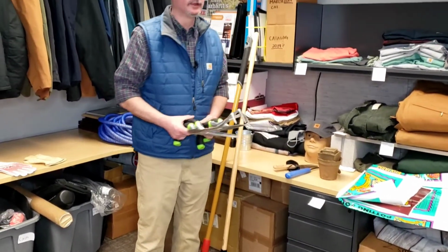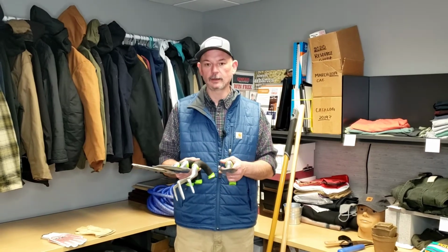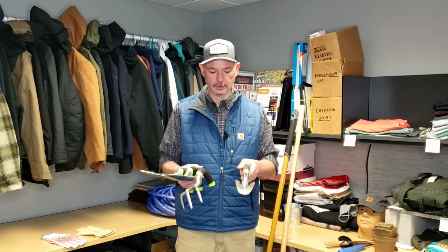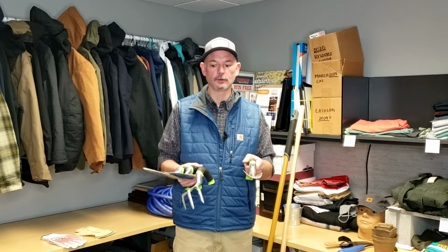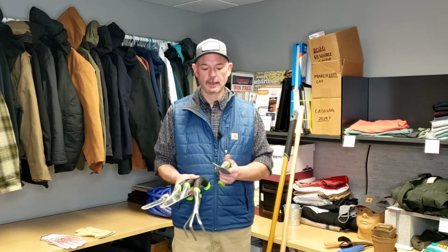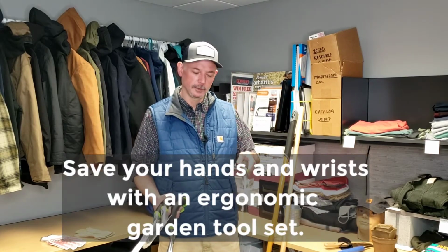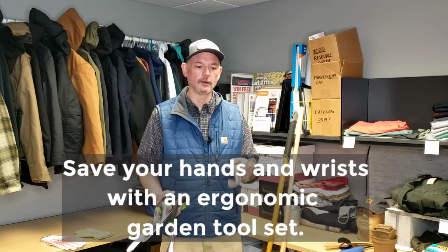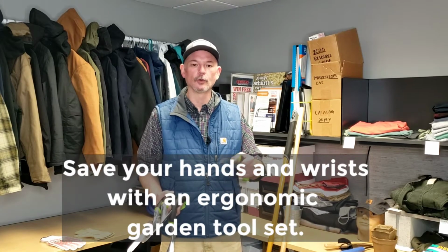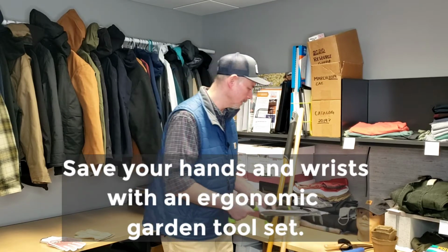For those who don't want to have too many tools in their shed, we have this interesting ergonomic garden tool set. It will contain a typical trowel, a cultivator, as well as 2 knives. What's really nice about this one is the ergonomic handle. You can continue to dig without getting a sore wrist quite as quickly. Just love these. They've been so popular in the last couple of years.